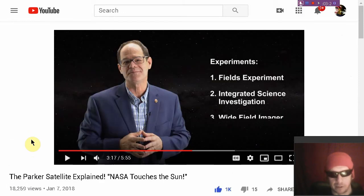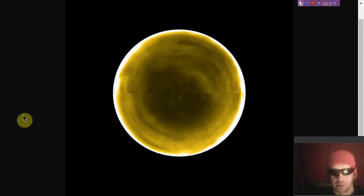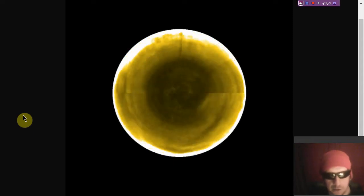Anyway, the Parker Solar Probe, currently in process. We're still waiting to see some data from that. Anyway, links to that. Are you aware that the sun looks like this from the North Pole? If you're looking down at the sun from the North Pole, this is what it looks like.